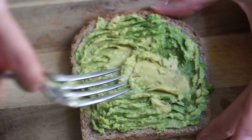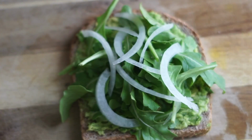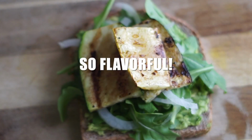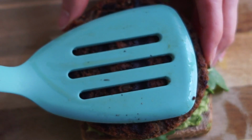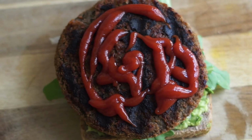Then I added some avocado, a bunch of arugula. I love arugula on sandwiches and burgers. I just think the pepperiness of it is so nice and complements especially a veggie burger. I think it's so great. And then the grilled seasoned veggies. These were so good on their own. I'm definitely gonna make this again just as a side dish because something about the mix of the seasoning with the sauce and then letting that grill on my grill pan, it was super easy but really, really flavorful.